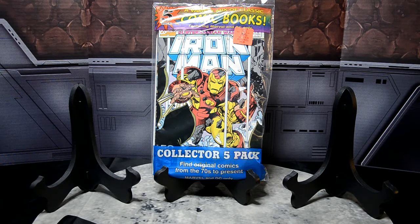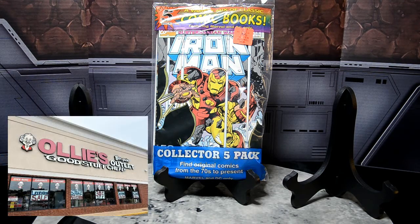I also got a pack of books in that I ordered off of eBay, and I have some of these Ollie's comic packs to go through. I got two of them. While I was waiting for my LCS to open this morning, I ran by Ollie's to see what they had.